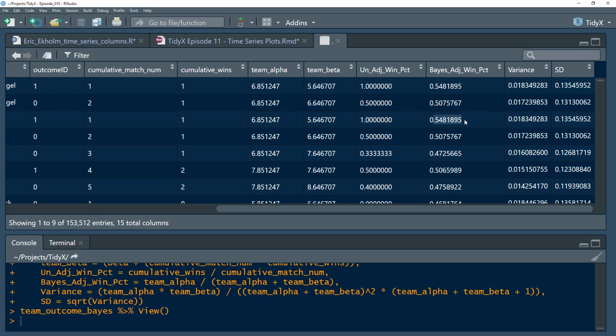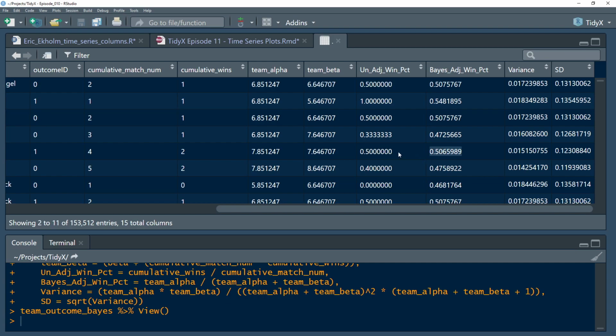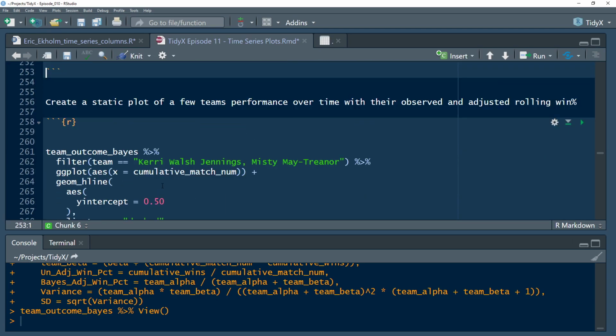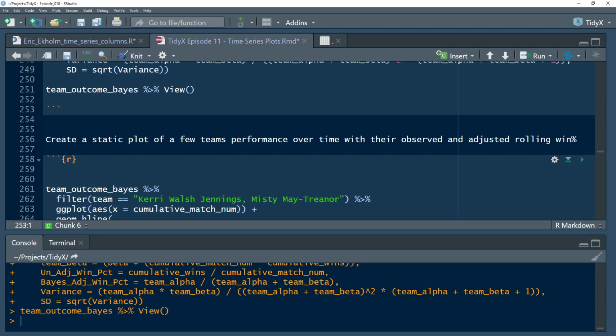So that's a team that only played 2 games. The next team played 5: 1, 2, 3, 4, 5. So you can see how they start out with a win. So they're a little bit above average, then they take a loss, so now they're back down, then they take another loss, so now the model's thinking, okay, maybe they're a below average team, and it just kind of goes on from there. And so we can actually use this and plot this, and it actually comes out with some interesting plots of observed and adjusted win percentage, and that's what we'll do right here.